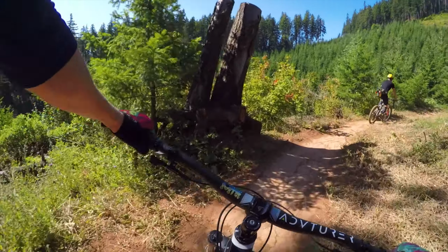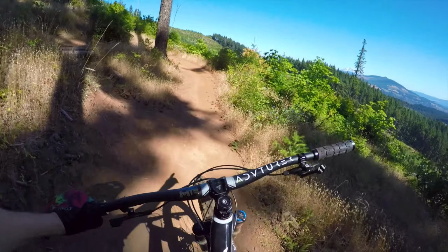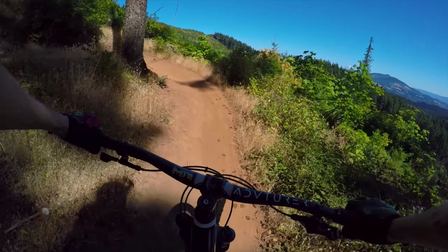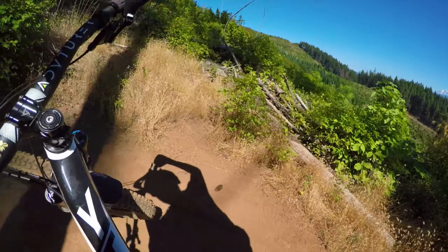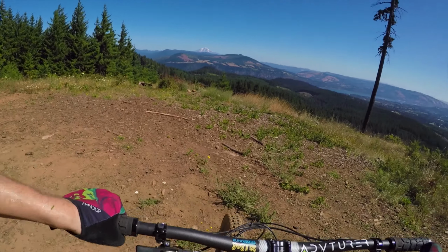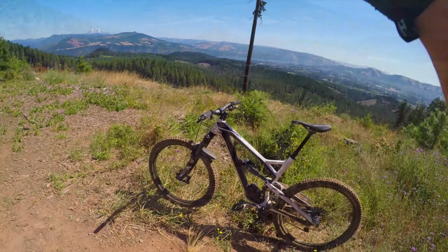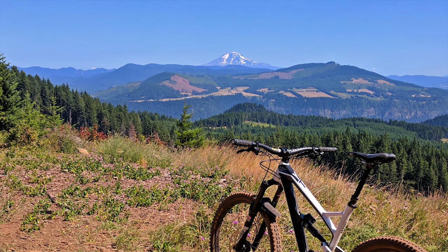Anyhow, after that, we kept on climbing through the pines in a rather open area which had some great views. Mount Hood over there. And no, that's not Mount Hood. It's actually Mount Adams in Washington. A potentially active volcano which towers to about 12,300 feet. And don't worry, it hasn't erupted in over 1,000 years. A nice clearing eventually provided a great spot for some mandatory pictures.